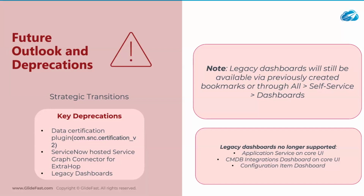And then we have some legacy dashboards that are being deprecated. If we look to the right side of the slide, there's a note that you can still access these legacy dashboards if you go to Self-Service and Dashboards. Your previously created bookmarks and this navigation will take you to those dashboards. The legacy dashboards that are no longer supported are the application service dashboard on the core UI, the CMDB integrations dashboard on the core UI, and the configuration item dashboard. That pretty much wraps up the deprecations. Just some important things to note there.